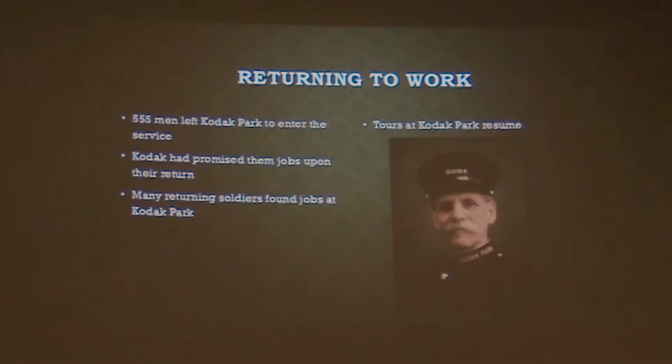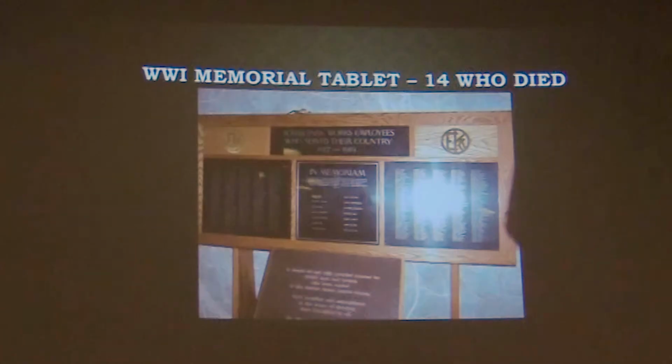And again, because of the war work that Kodak Park was doing during the war years, they had suspended the daily tour of Kodak Park. But with the end of the war in early 1919, George Strutt, who was the quintessential Kodak Park tour guide, got to resume those tours at Kodak Park. So things were getting back to normal once again.